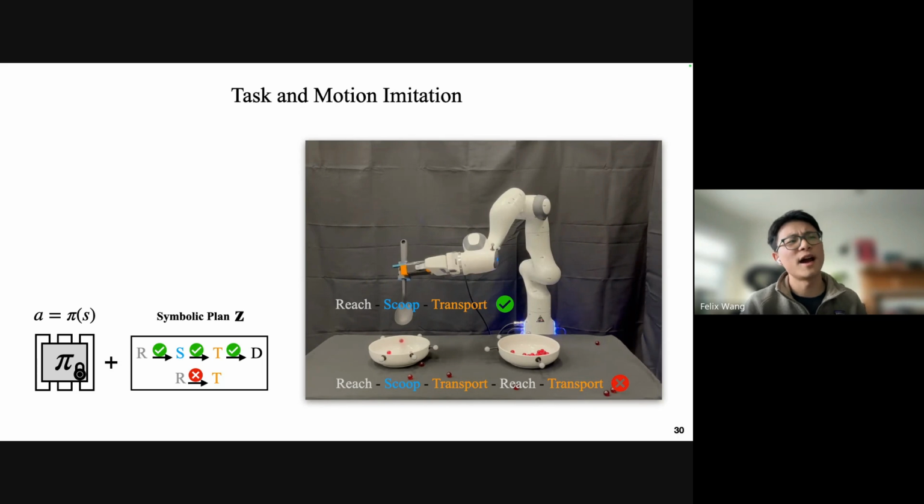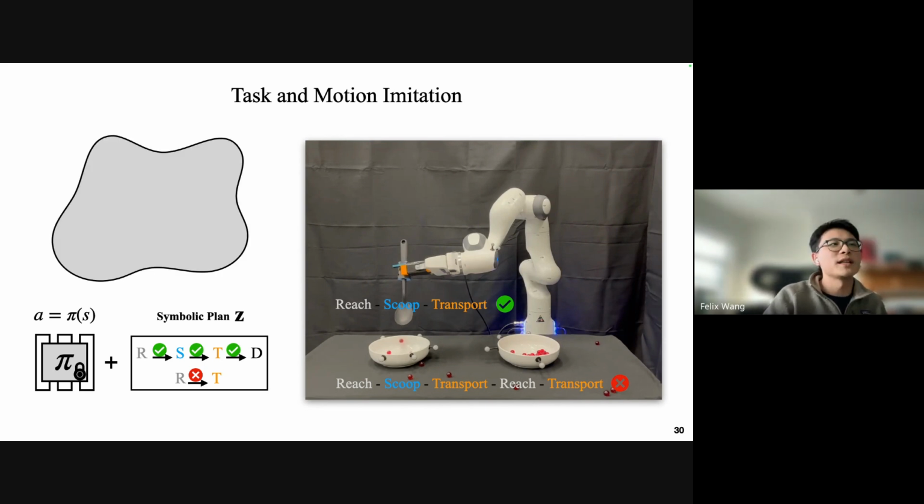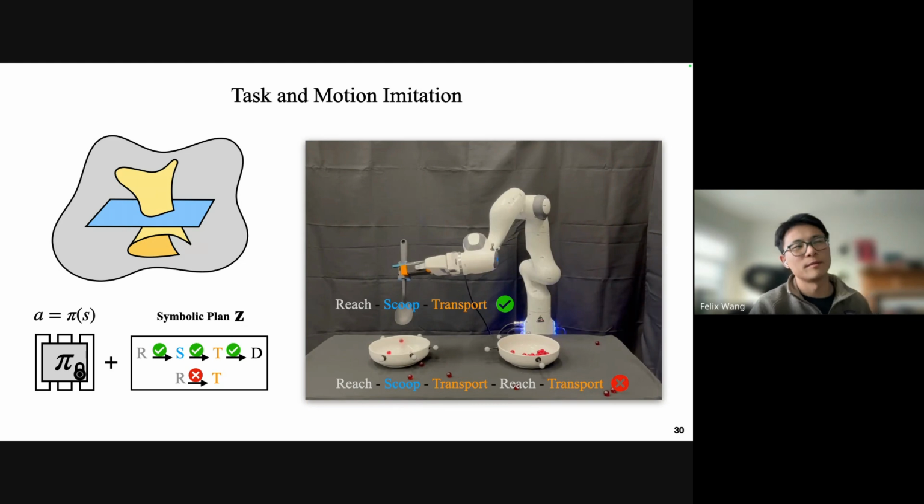So you might ask how this could possibly work. The high-level idea is that this symbolic plan is defining a set of motion manifolds. For example, a reaching manifold, a scooping manifold, and a transporting manifold. That is, we can partition the state space into these three intersecting motion manifolds where the mode boundary is encoding constraints. For example, the mode boundary for scooping is encoding the constraint that during scooping, the spoon must be in contact with the marbles.